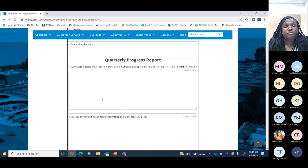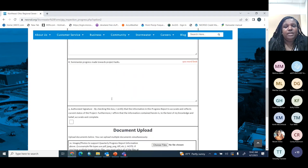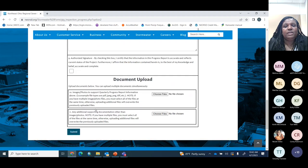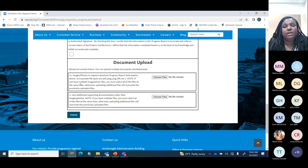And then the quarterly progress report, as you've seen in the reimbursement section, same concept here. The only difference is you don't have to put the amount of reimbursement here. You sign it in section 9. And then with the document upload section here, you want to upload any images or photos related to the status of your project during construction and before construction, and then in section 11, any additional information that you choose to support your quarterly progress report.